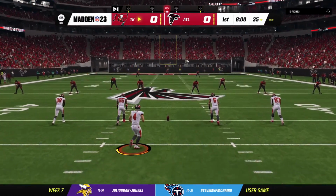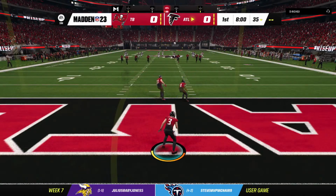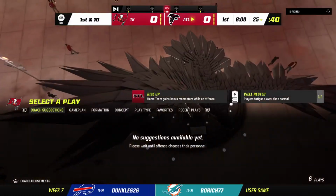Moving toward the halfway point of the NFL season, Week 7 is underway on EA Sports. And that'll carry over the back line of the end zone for a touchback.